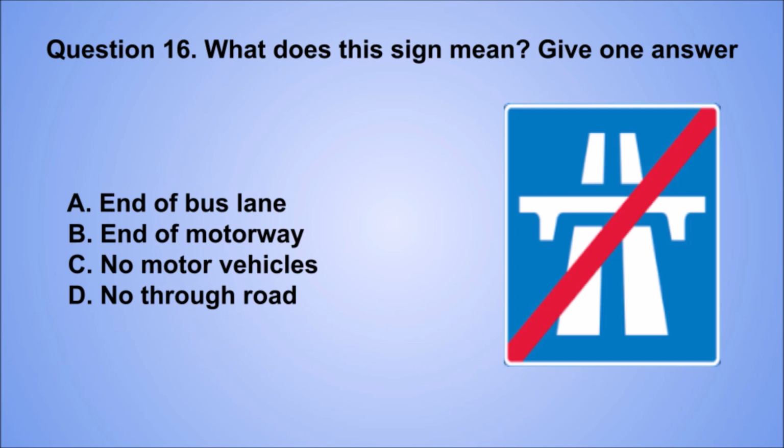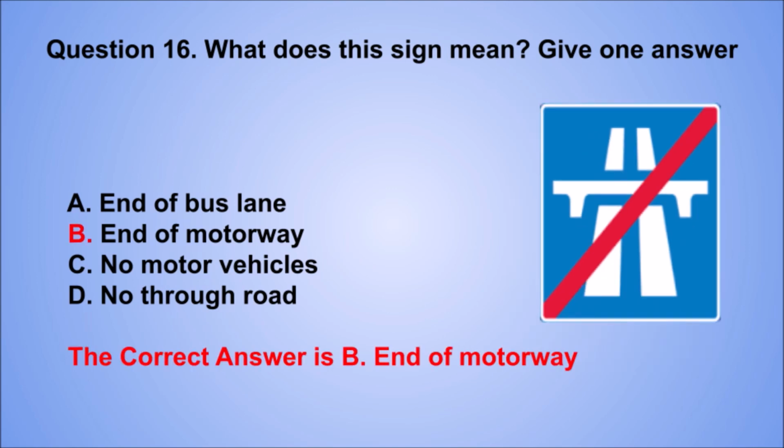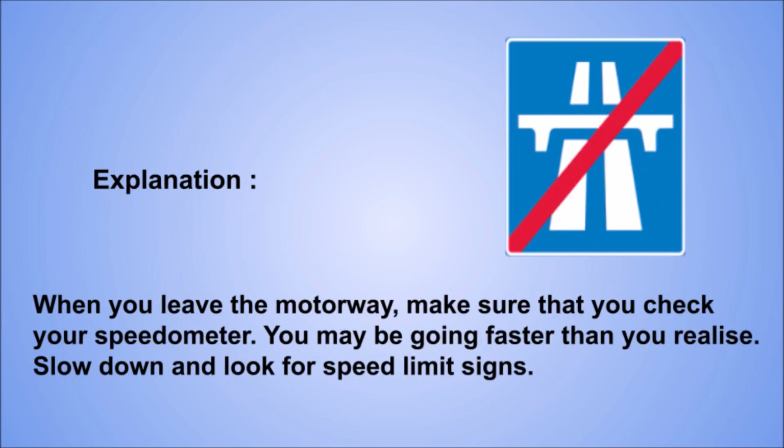Question 16. What does this sign mean? Give one answer. A. End of bus lane. B. End of motorway. C. No motor vehicles. D. No through road. The correct answer is B, end of motorway. Explanation: when you leave the motorway, make sure that you check your speedometer. You may be going faster than you realize. Slow down and look for speed limit signs.